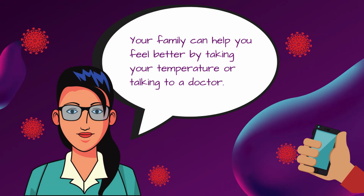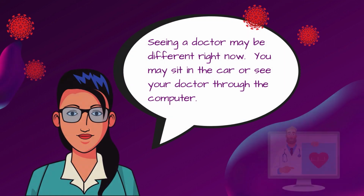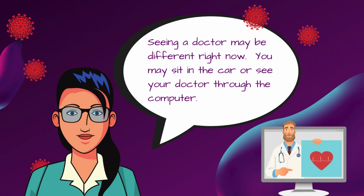Your family can help you feel better by first taking your temperature and then talking to your doctor. Because we are in a global pandemic, stopping the virus from spreading is really important. This is why your family may call the doctor to see what to do next. Your family doctor will have instructions on what to do and where to go. Because we don't want people to get sick right now, a doctor visit may look very different.